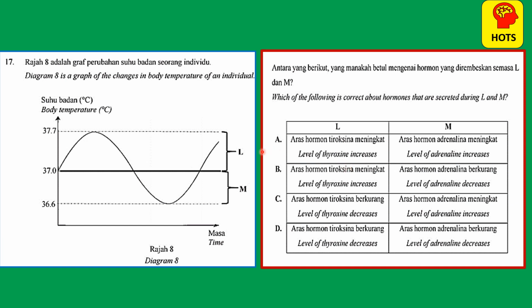So when the person is in phase L here, he's feeling hot, and the body temperature has risen. The body will not increase the level of thyroxine. In fact, it will decrease the level of thyroxine, correct? To reduce the amount of heat that's released by the body through metabolic reactions like respiration. So it's either C or D.